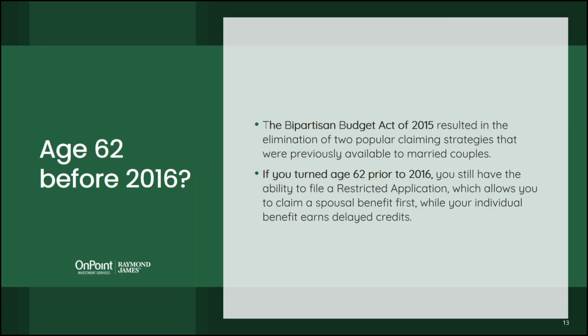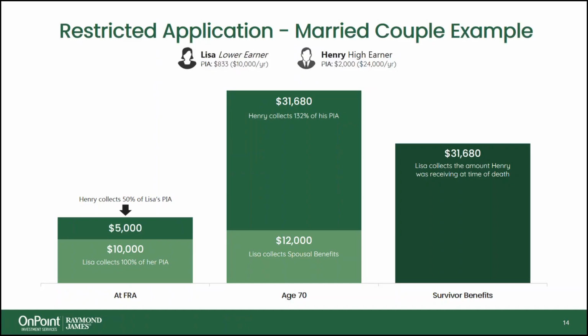But if you turned age 62 prior to 2016, you do have access to this strategy. Now, as the years have gone by since 2015, there are fewer and fewer folks out there who turned 62 prior to 2016 and are not already collecting benefits. But if you fall in that category, restricted application is an option that's available to you.